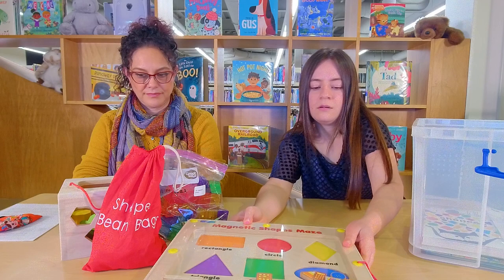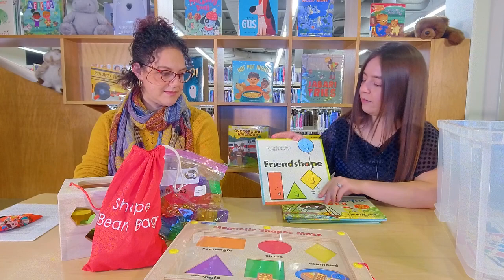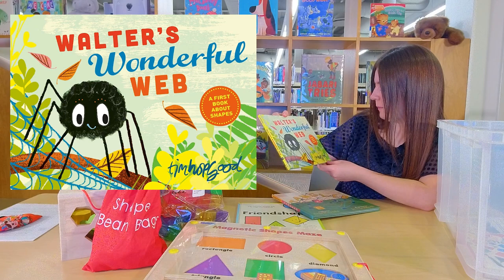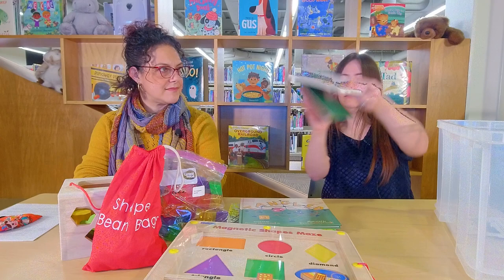Then we have a few books in here. So we have the book Friend Shape by Amy Krause Rosenthal. We have Walter's Wonderful Web by Tim Hopgood. We have Tangled by Anne Miranda. And then the last book in here, we have Shapes by John J. Rees.